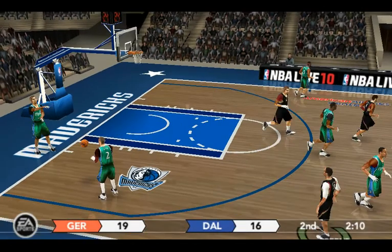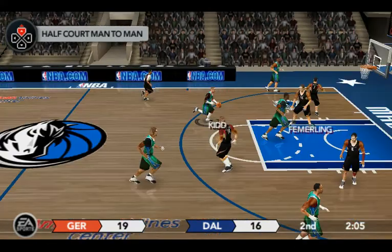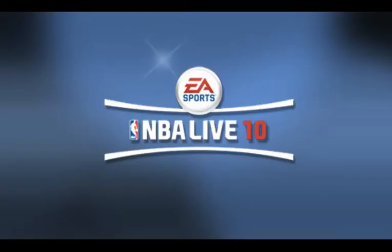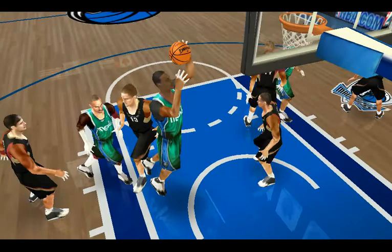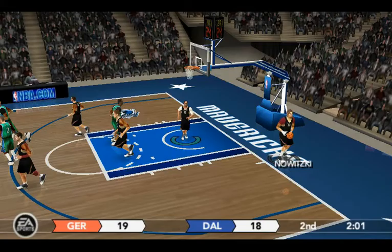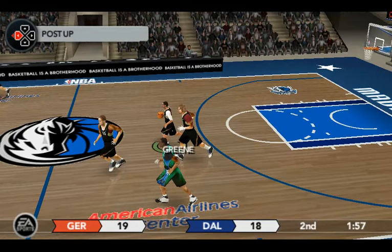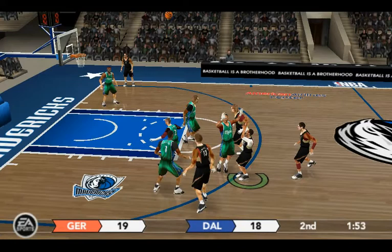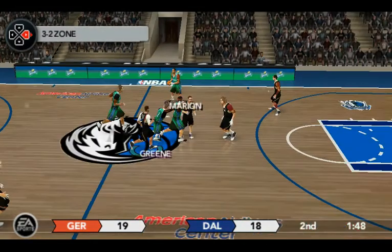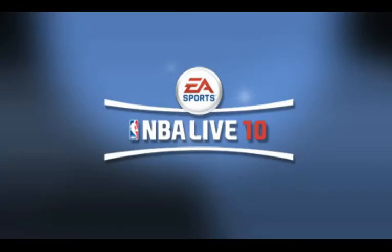Setting up for the three. They're going to switch up from a zone to man-to-man here, Marv. Try to disrupt the offense. Hollins to the rim. That was a three-point attempt. Great defensive possession there, Marv. Everybody challenging their man. Here's Marion.